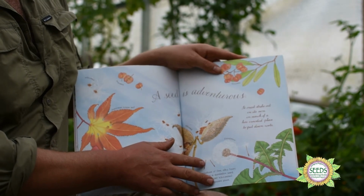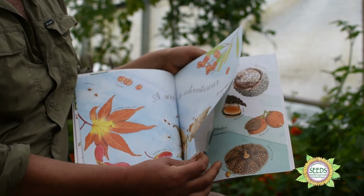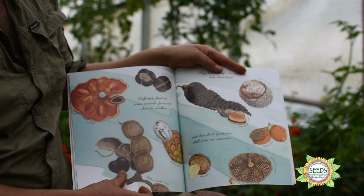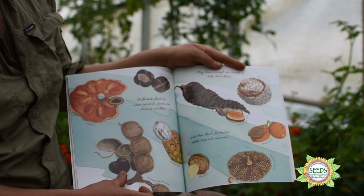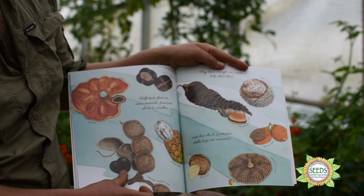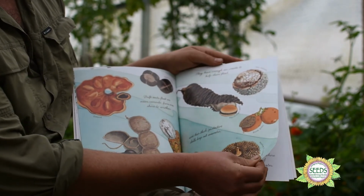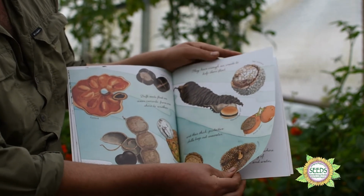And remember, the seed is also adventurous not only by air, but by water as well. Drift seeds float on ocean currents from one shore to another. They have enough air inside to help them float, and their thick protective shells keep out seawater. And look at how amazing some of these seeds are. Quite amazing.